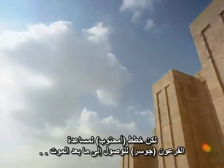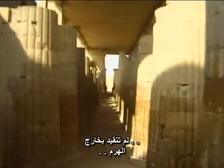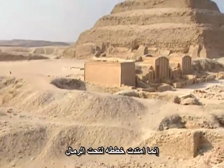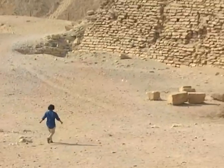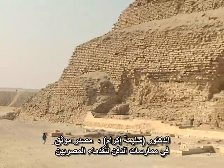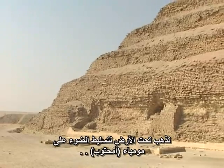But Imhotep's plans for helping Pharaoh Djoser reach the afterlife were not limited to the exterior of the pyramid and the above-ground temple complex. His plans extended beneath the sands. Dr. Salima Ikram, a leading authority on ancient Egyptian burial practices, goes underground to shed light on Imhotep the mummy.